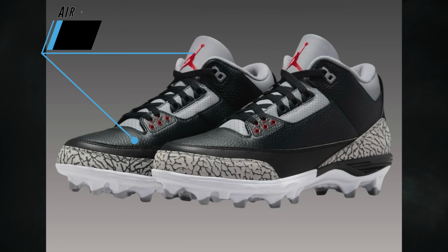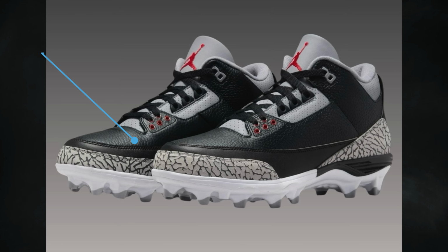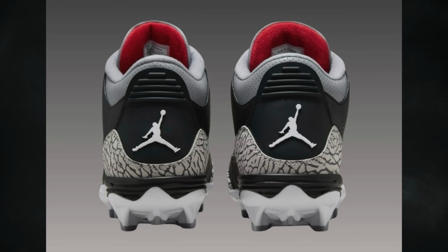Jordan Brand is actually releasing the Air Jordan 3 Black Cement Cleats. There's going to be a version for football, and there's going to be a version for baseball. Now, the images used are for football, and they have two different release dates. So the shoes will feature the classic black cement color blocking, and the actual colorway is black, fire red, cement gray, and white. So for the baseball version, that one's going to drop on July 13th. The retail price will be $190, and the release for those is just before the MLB All-Star Game.